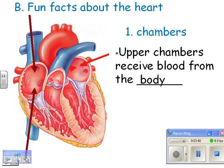And the upper chambers, you should know the names of them. The upper chambers are called the atria, and the singular for that is atrium. The atrium is like a mudroom on a house. It's the part that you walk into. If you take Latin, you probably come up with that word.